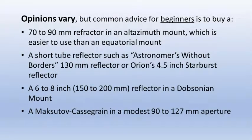Opinions do vary, but common advice for beginners is to buy a small refractor and a simple alt-azimuth mount, or a short tube reflector, or a 6 to 8-inch reflector and a Dobsonian mount, or a Maksutov Cassegrain in a modest 90 to 127 millimeter aperture. There are many reputable brands. Many are made in the same Chinese factories, but then have different brand names slapped on the final model.